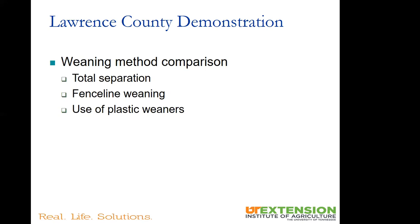With fence line weaning, you're actually trying to wean them right there beside the mom. And of course, with the plastic weaners, you're weaning them in the same field as the mom, versus the total separation, where they're weaned at a distance.